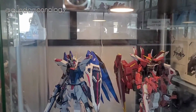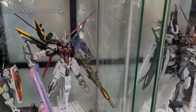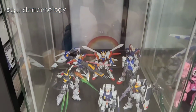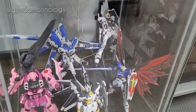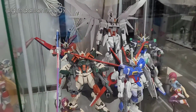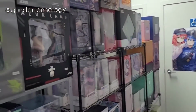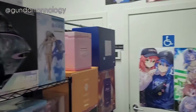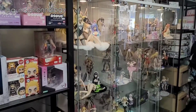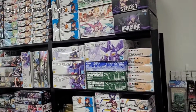Oh, these are the metal bits that they have. Figurines that they have in stock here. Right. Then the more displays that they have. So a little small displays, but it does stock quite a number of Gundams.